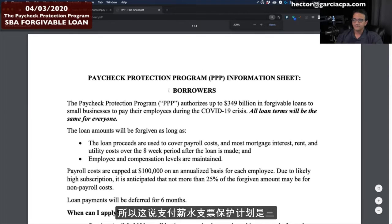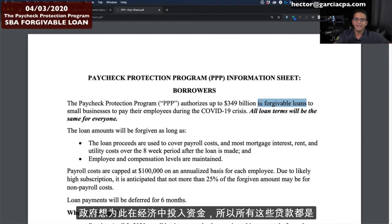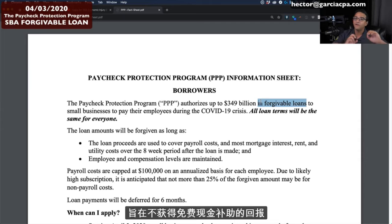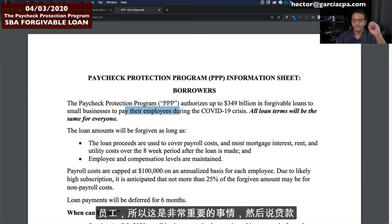So this one says that the Paycheck Protection Program is $350 billion of forgivable loans. So the intention for this is to forgive them. The government wants to give this money away. The government wants to put money in the economy for this. So all these loans are with the intention of not getting paid back, of getting free money, grants to these small businesses. But the purpose is to get employees paid, to keep employees on staff. So that's a really important thing.